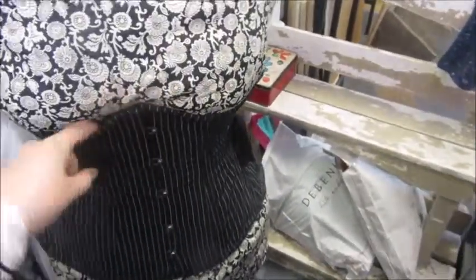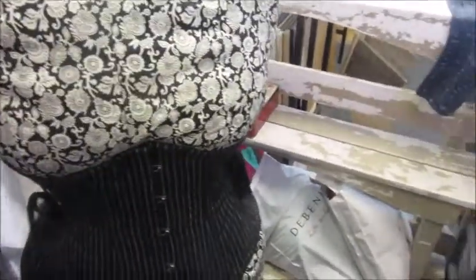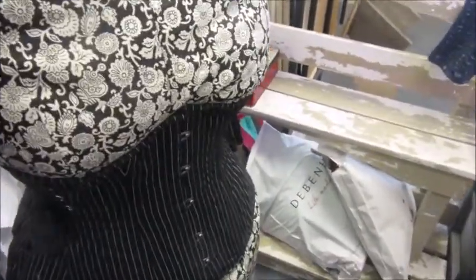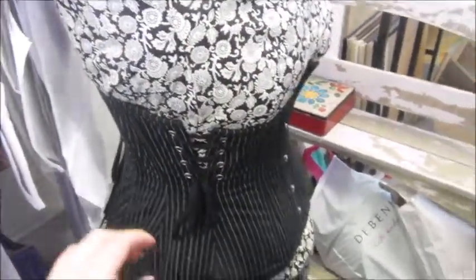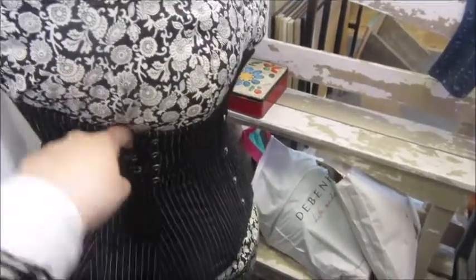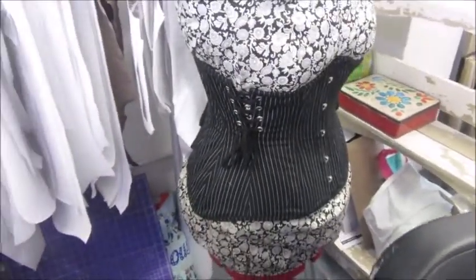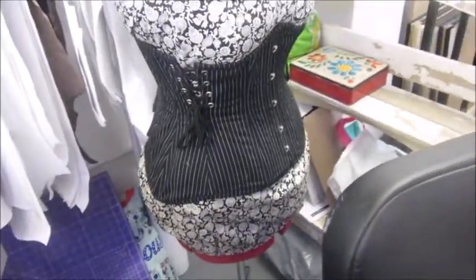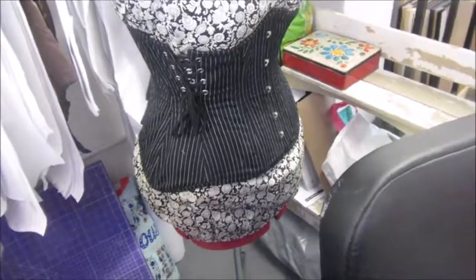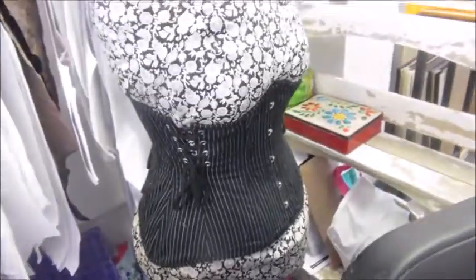This corset here is, I think, probably the fourth corset I ever made, and I made the ribs far too small somehow. I honestly don't know how I did it, so I put in rib ties there. And that just stays here, so if I'm not already wearing a corset and I feel like my back twinges or stuff like that, I can just pop that on and keep my back straight.